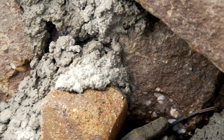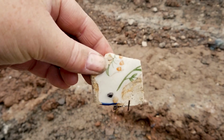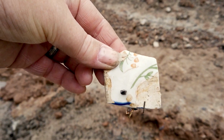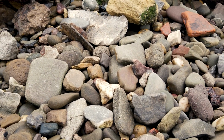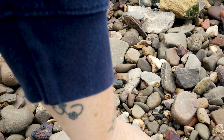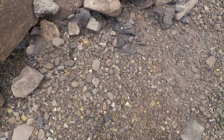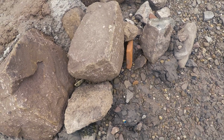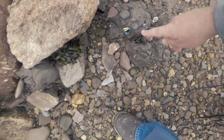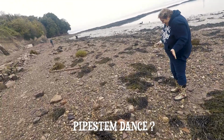Oh, piece of pottery. Is it plain or patterned? Oh, it's patterned. Nice find. Lots of pieces of glass, but they need some more time to tumble around. And there's quite a large piece of pottery. Just trying to get to grips with this rig that I'm trying out over here. Oh, found a piece of pipe stem! Excellent. My Kaz has just found a piece of pipe stem.